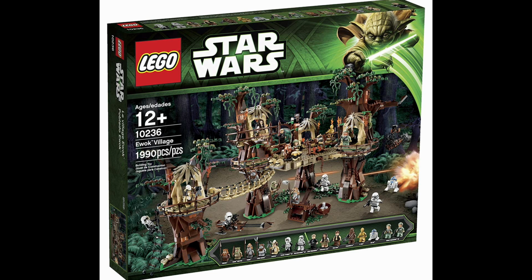Number 7 on this list is set number 10236, Ewok Village, released in 2013. Scenery sets in Star Wars are still uncommon, and this was the biggest attempt at one at the time if we ignore the Death Star playset.